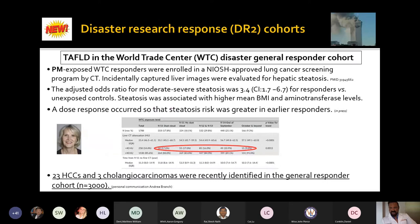And then also new data coming from World Trade Center cohorts, so disaster response research. I wasn't aware of this until I was contacted by Andrea Branch, whom I'm helping to advise on a new NIOSH grant that she just got. They have a World Trade Center cohort at Mount Sinai, and they're getting screened for lung cancer. She found that on CAT scans of the lungs, if you go down to the liver, you can diagnose fatty liver by CAT scan. And she found there was an increased prevalence of fatty liver in the World Trade Center first responders. And this paper is just out.